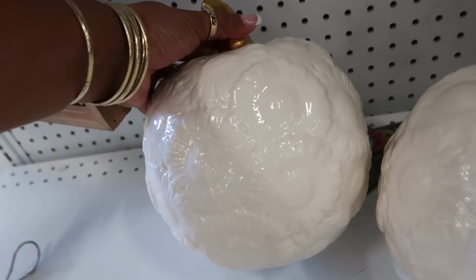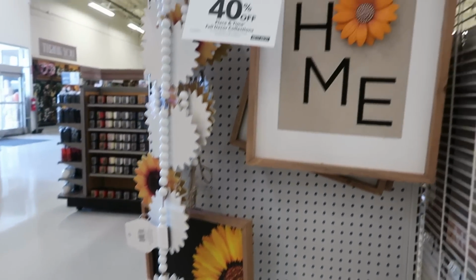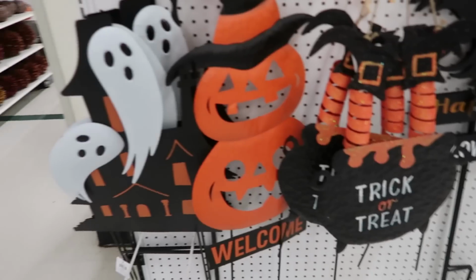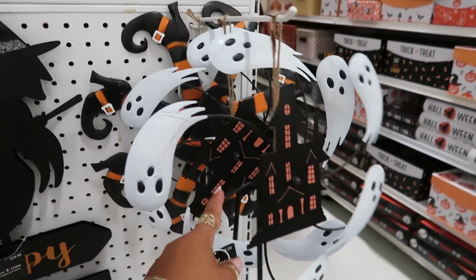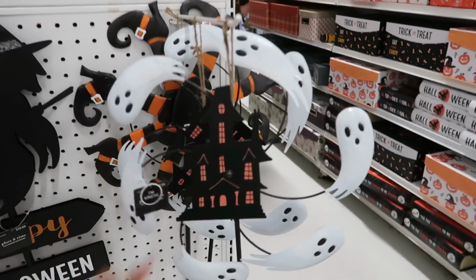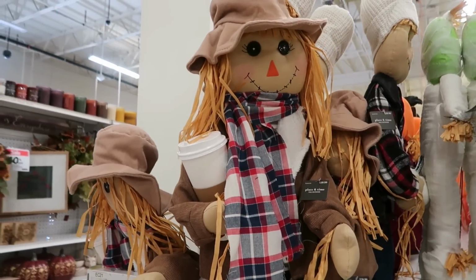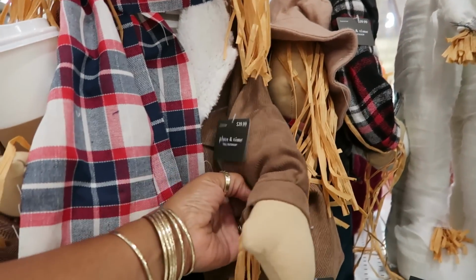That pillow was $50. I've never seen a pumpkin made with the white on, like the sunflowers, that was on that one. I thought that was kind of cool. The yardsticks are 50% off for Halloween. I like that one. I thought that would be really cute in the yard with the wind blowing and it's spinning. And then you guys, this scarecrow is the cutest one I have ever seen for $40.